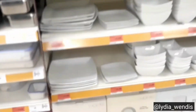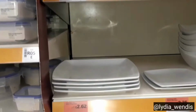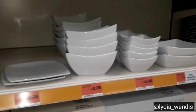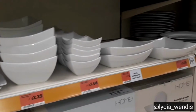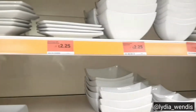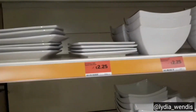Okay. I've been looking for plates like this for ages. All right, and I don't understand why my phone is so blurry, but we're still gonna look at it regardless. Okay. Yep. There you go. It's just £2.62. I've been loving this. Look at them. I love them, they are so beautiful, and the bowls are £168. They're quite nice, but that is the price. I don't expect them to be cheaper because they're really classy. Okay, not gonna buy because of the prices. Of course, I've already got plates to use and I wouldn't take that risk.